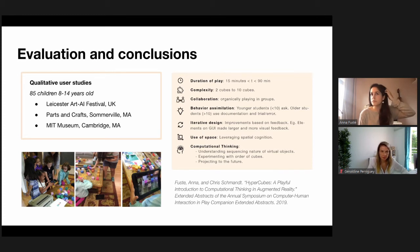We did an iterative design where we ran these pilot studies, and then from the feedback of these pilot studies, I improved some parts of the application, for example, making the elements on the user interface bigger. And this is a very important thing too. When we develop augmented reality applications, we need to understand that it's hard to be holding the phone and at the same time interacting with the screen and tracking things. We think that it's easy, but it's actually a challenge in usability and in user experience.